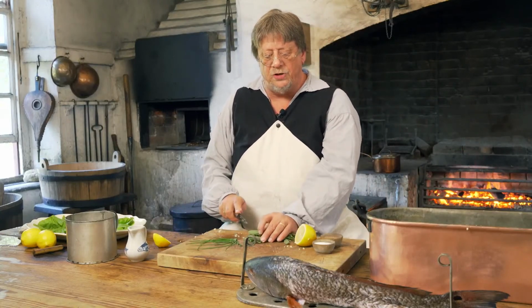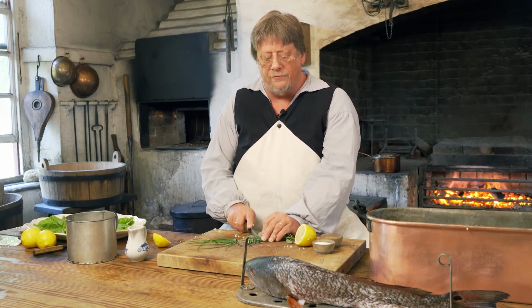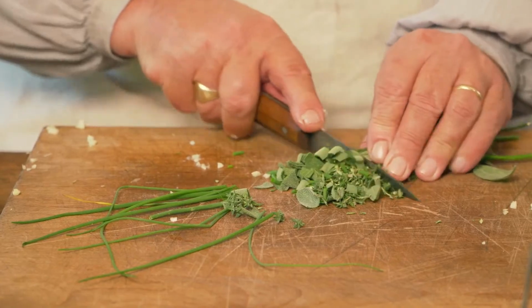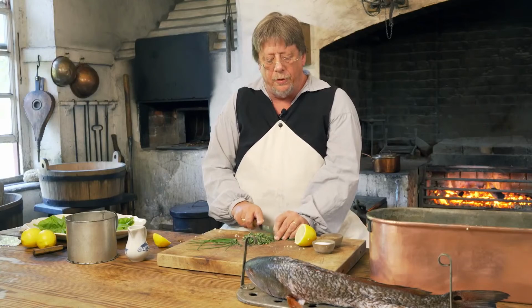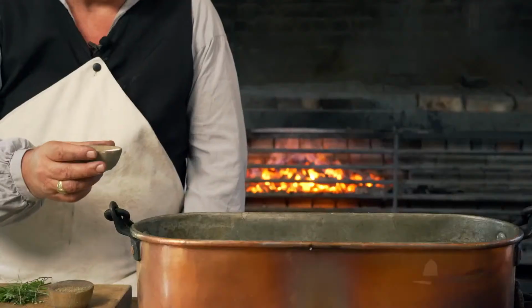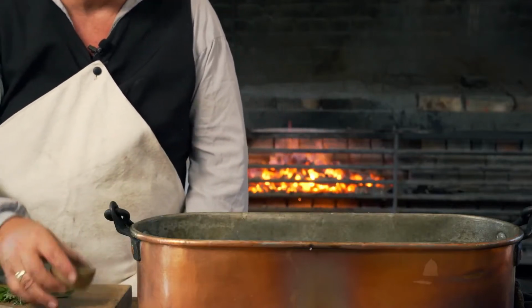Got a nice bundle of sweet herbs out of our garden here. In this pile we have some sage, a little bit of thyme, a bit of fennel, and some chives that we put together here. We're just going to season up this court bouillon with a bit of salt and pepper.